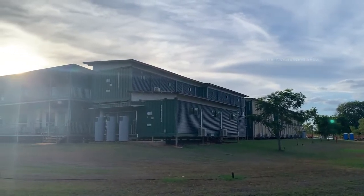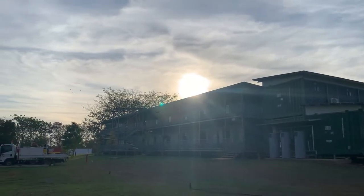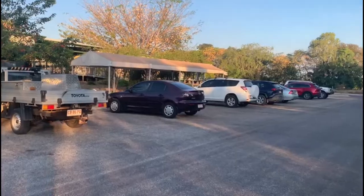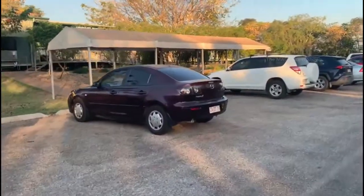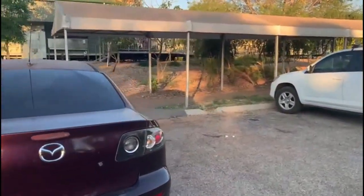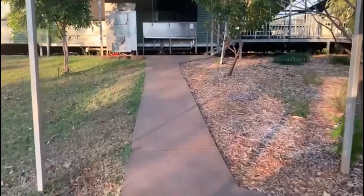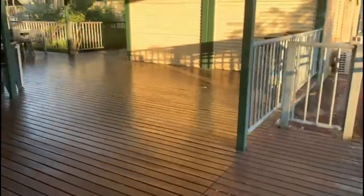You can have a clear view of the hotel here, guys. In this hotel, you can park your vehicle anywhere around the hotel. They have plenty of parking slots. Now let's go inside this accommodation village, guys. There is a wooden platform here, guys, at the entrance.